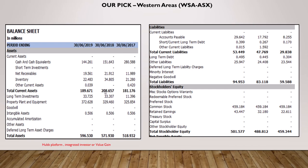Okay, some more data here, the balance sheet. You can see more data. And by the way, this will be on our website shortly, and will be on YouTube and on our Facebook as well. So you can go back and revisit all these figures.